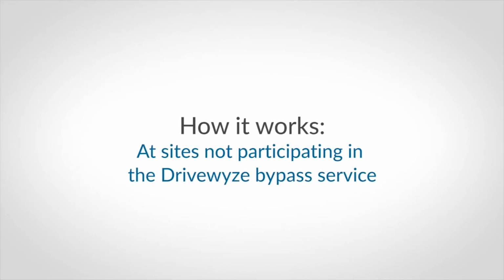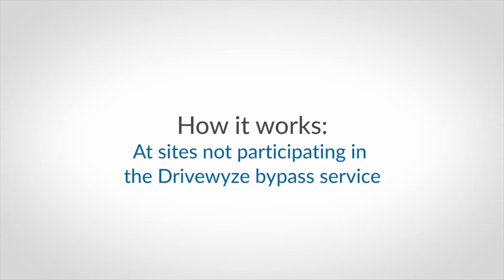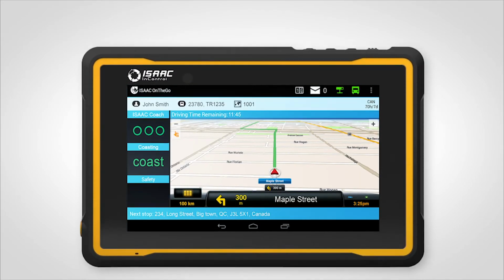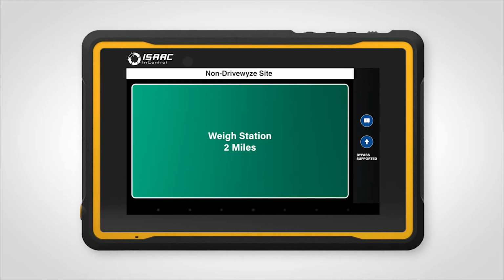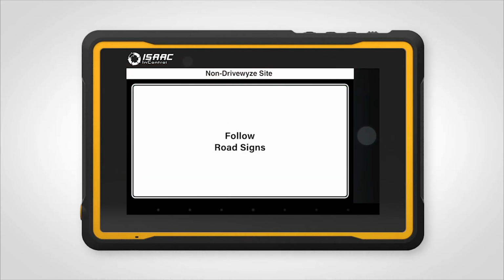This is how Drivewyze works at sites not participating in the Drivewyze Bypass service. At sites not participating in the Drivewyze Bypass service, you will still receive 2 mile and 1 mile heads-up notifications. These notifications will have a white banner and will include the words NonDrivewyze. At these non-Drivewyze sites, you will only ever receive a driving instruction to follow road signs. You will not receive bypasses at non-Drivewyze sites.